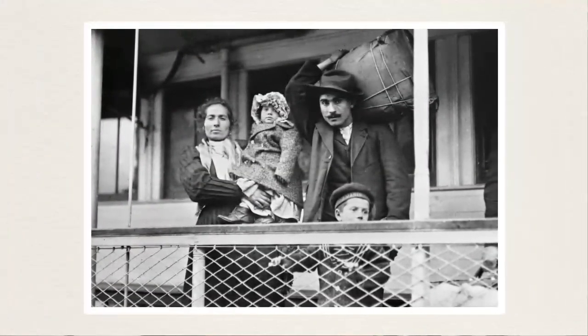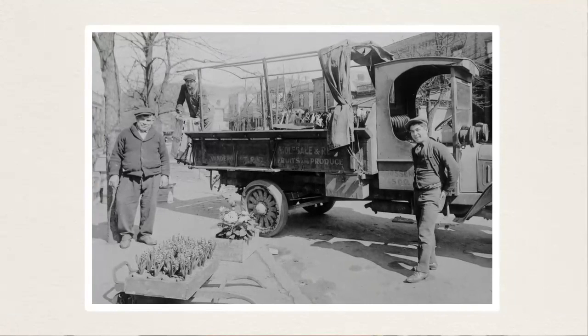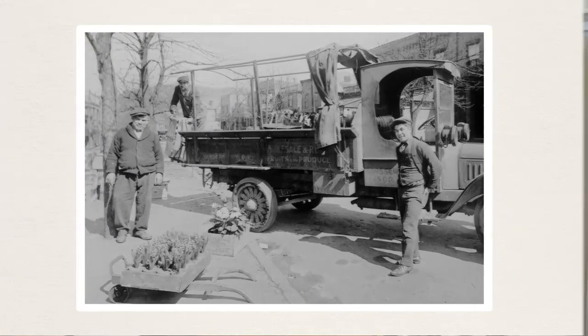When Italian immigrants made their way to western Pennsylvania at the end of the 19th century, they brought the leafy vegetable with them. Today, escarole is popular in salads, stews, and braised on its own. We love it with beans.